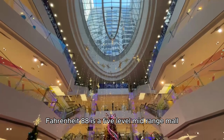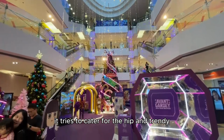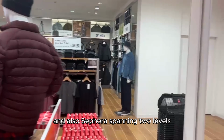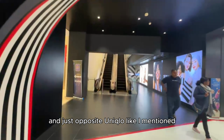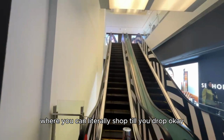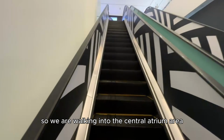Fahrenheit 88 is a 5-level mid-range mall that tries to cater for the hip and trendy. In fact, today if you walk on the ground floor, you can see one of the largest Uniqlo stores in KL, and also Sephora, spanning 2 levels. And just opposite to Uniqlo, like I mentioned, you have Sephora, also spanning 2 levels, where you can literally shop till you drop.